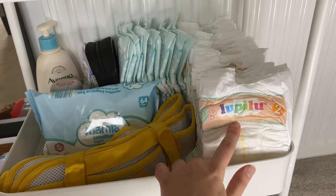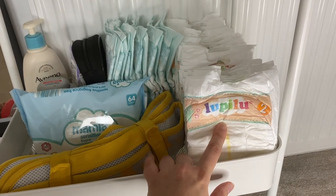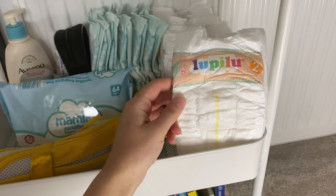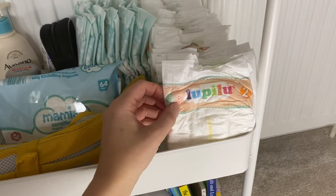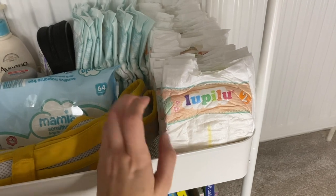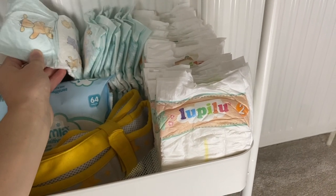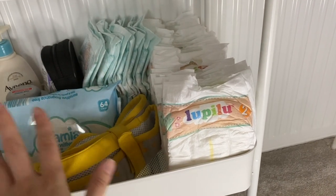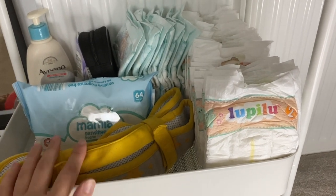I want to get rid of as many of these as possible, so he does still fit them. There's just a higher chance that he might have a little bit of an accident in them. The thing I like about these ones compared to the Mamia ones is that they've got that yellow strip which turns blue if they've had a wet nappy, whereas I can't seem to find anywhere on these ones to suggest that they've had a wet nappy. So that's the only thing I don't particularly like about the Mamia ones, but they are great as a nappy for such an affordable price.